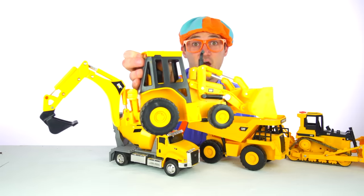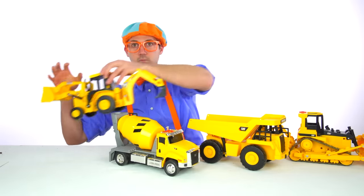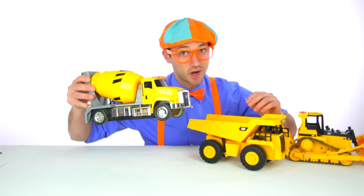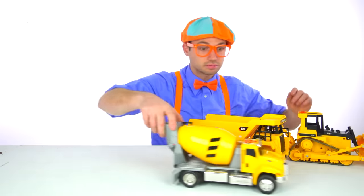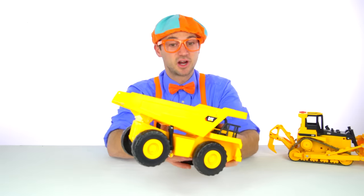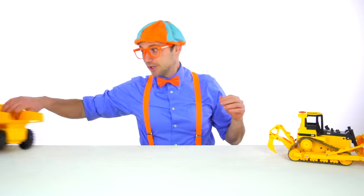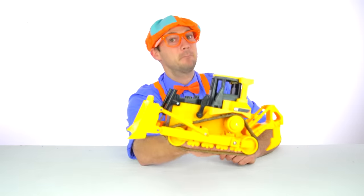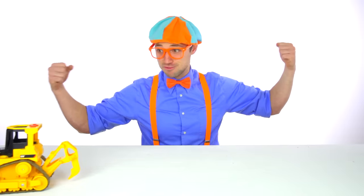This is a backhoe. This is a cement truck. This is a dump truck. And this is a bulldozer. Yeah! Woo! Let's learn some more colors!